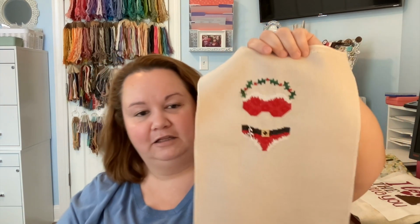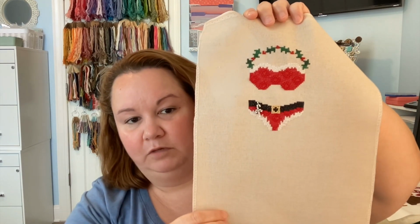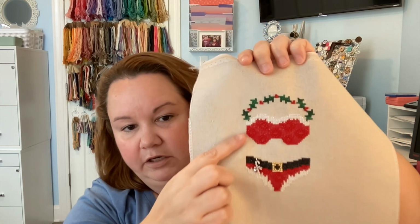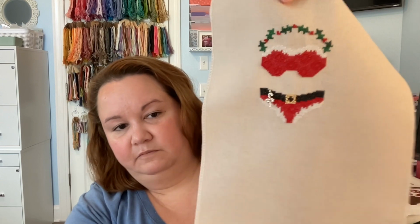My lovely stitchy friend from the Christmas exchange sent me this piece of mushroom Lugana, and the green and the red are Victorian Motto. The white is Rainbow Gallery, the fluffy floss, which you can't even tell is fluffy. I was told that I need to run a brush over it. And the black is DMC.